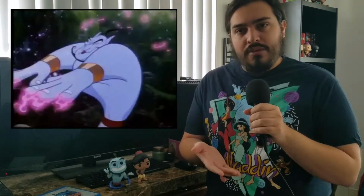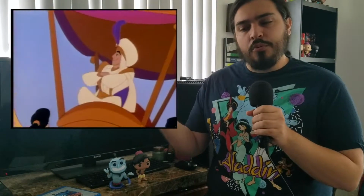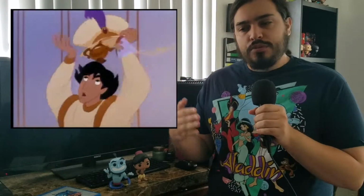He finds a magic lamp, falls in love with Princess Jasmine. It's pretty simple, but all the little stops in between, it all flows. So every time there's a change in the plan for Jafar, it all flows with what's going on.